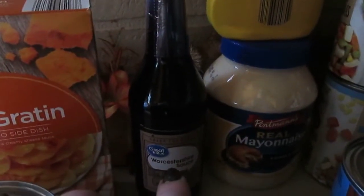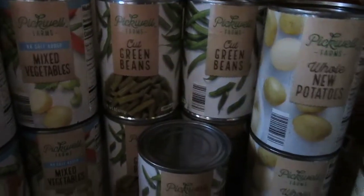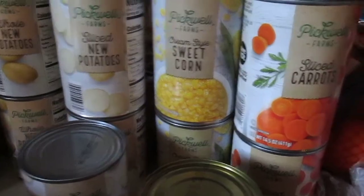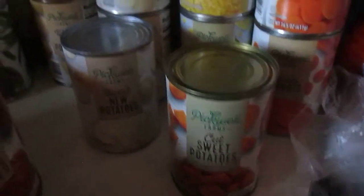I did pick up some of these scalloped potatoes and the au gratin potatoes from Walmart. There are a couple of Walmart items mixed in here, so I did get some of that sauce. I can never pronounce it right, I'm not even gonna try. I got yellow mustard, mayo, 4 cans of mixed veggies, 5 cans of cut green beans, 2 whole potatoes, 3 sliced potatoes, 2 cream style sweet corns, 2 sliced carrots. I also got a cut sweet potato.